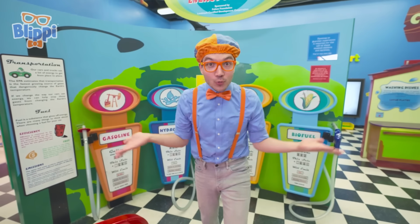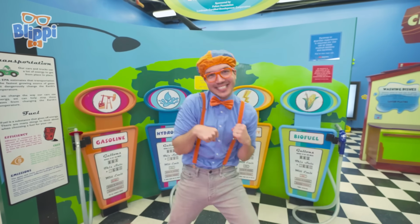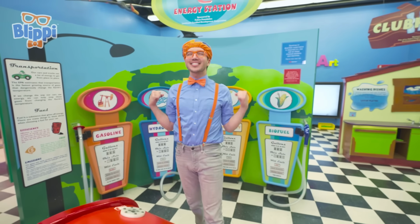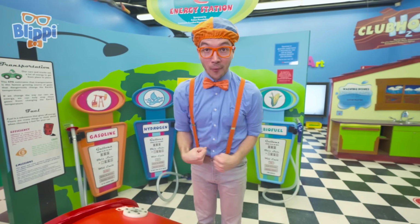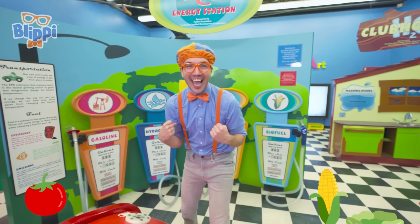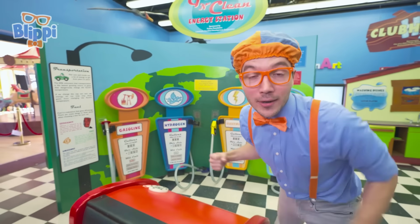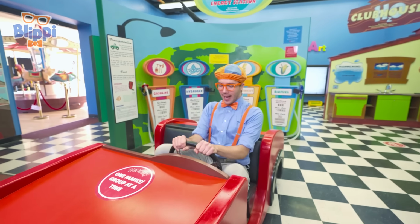Looks like the car is recharged and ready to drive really fast. It's always important to make sure a car is all fueled up. Hey, it's also important that you stay fueled up with food fuel. That gives me an idea. Let's drive this car to a garden and find some food. Okay, here we go.